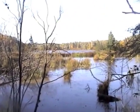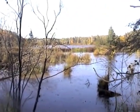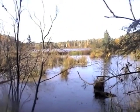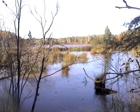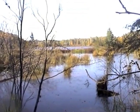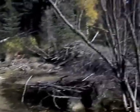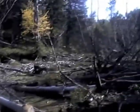Almost back to camp now, another 5 minutes. I just missed a shot at some ducks. I just caught them out of the corner of my eye. Got my gun on them, and they all took off just as I was getting the safety off. Well, here's a dried up beaver lodge and dam. Not sure what happened here.